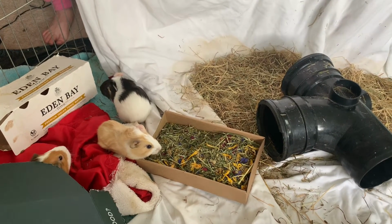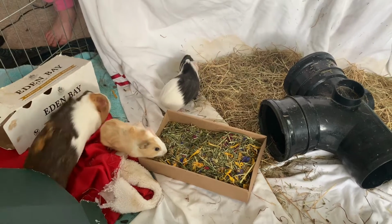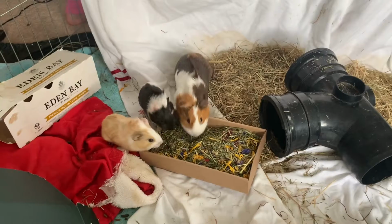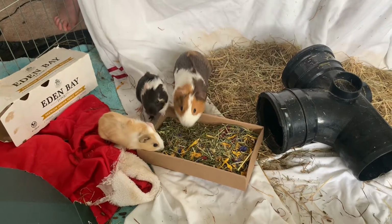It's making them jump. Maybe it's too much sugar. They love that.